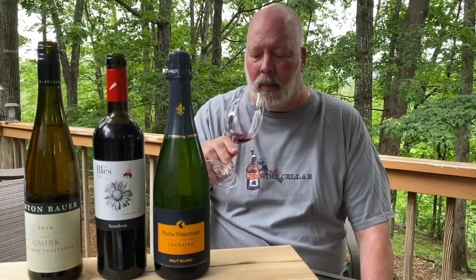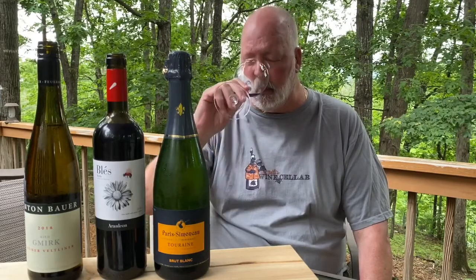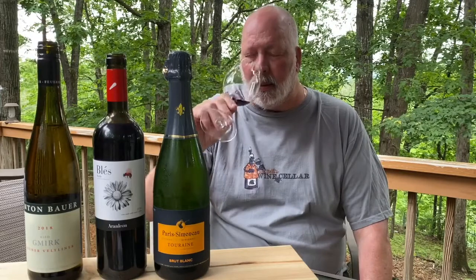This wine impresses me every time I taste it. When I think of the quality and the richness that I'm getting here, as opposed to the low price of it. This is just delicious. This has got rich, dark fruit.